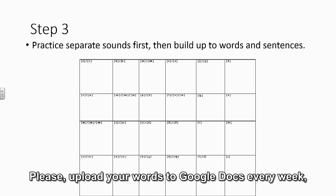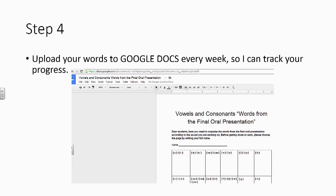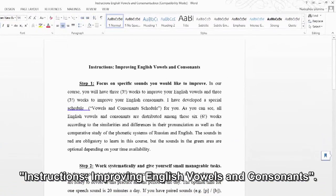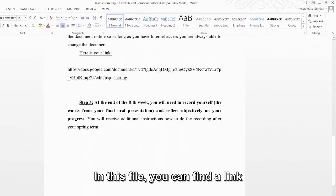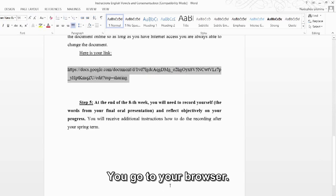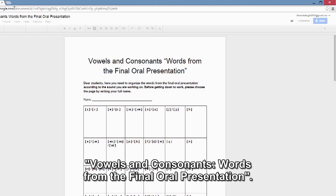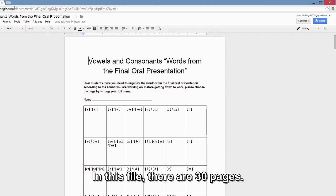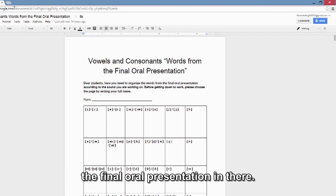Please upload your words to Google Docs every week so I will be able to track your progress. In order to use your Google Docs, you need to go to Instructions, Improving English Vowels and Consonants. In this file, you can find a link to the Google Docs. You copy the link, you go to your browser, you paste it in here, and here it is. Vowels and Consonants, Words from the Final Oral Presentation. In this file, there are 30 pages. You need to choose one page by writing your full name there, and you may start organizing your words from the final oral presentation in there.